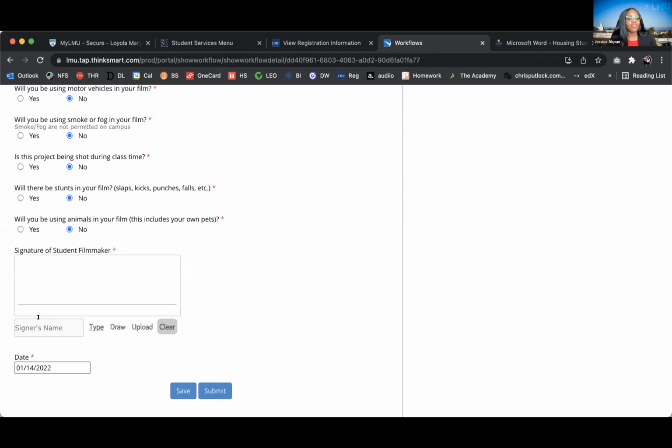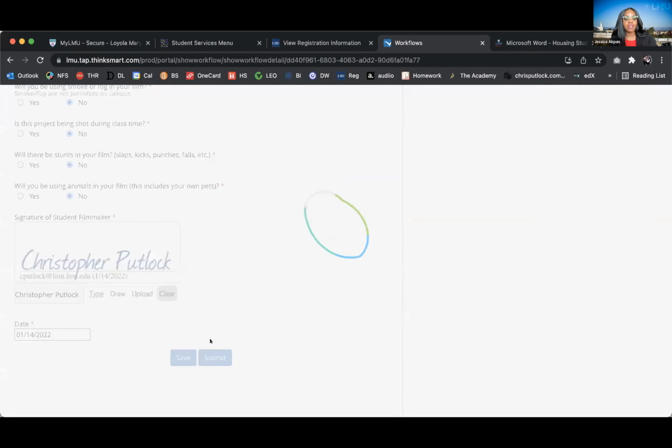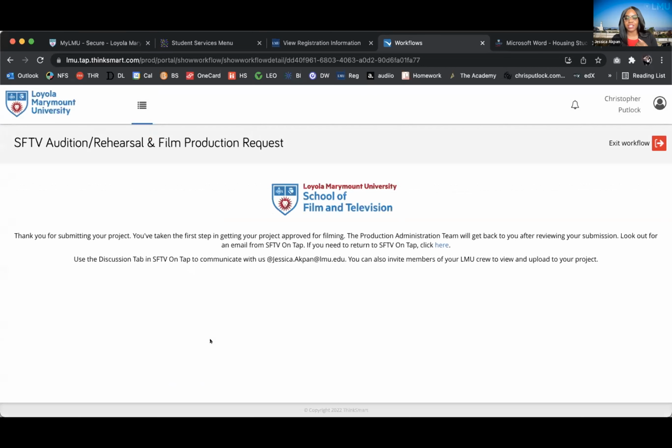So next we'll have Chris sign his signature and the date's already there, and then he'll hit submit. So make sure you're hitting that submit button instead of save. Save does not submit it to us, so we're not able to get your project in. If you did it all and hit save, we don't get that. It's stuck in pending, and the 5 to 8 day lead time still applies to that. So make sure you're hitting submit.